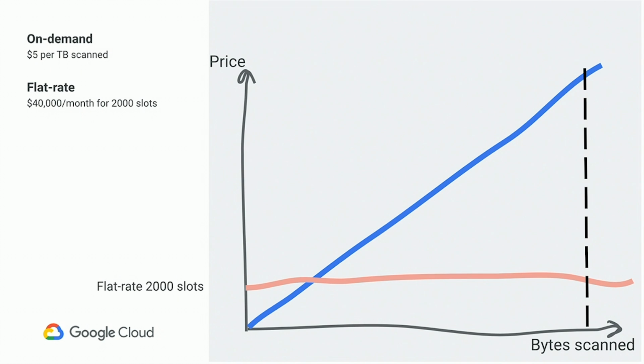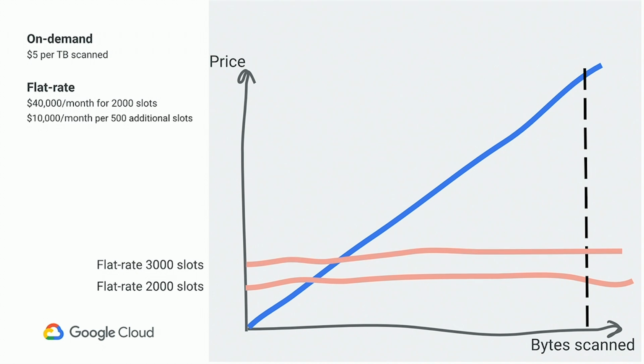In 3 years, TEEDS costs have kept stable, and we only had to increase our slot capacity once, from 2,000 to 3,000. And by the way, a few days ago, Google announced that flat rate is available from 500 slots, so the entry price is now about $10,000 a month.